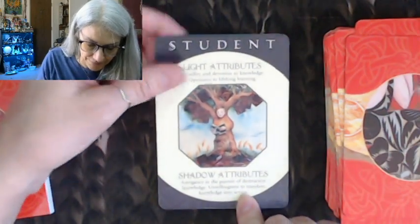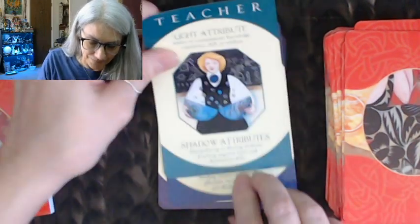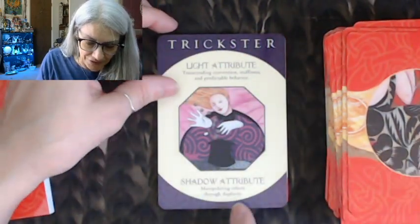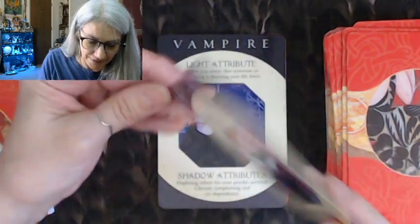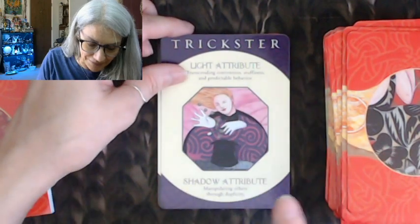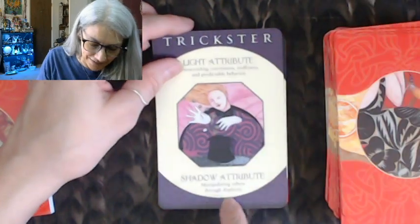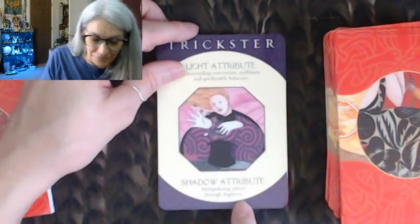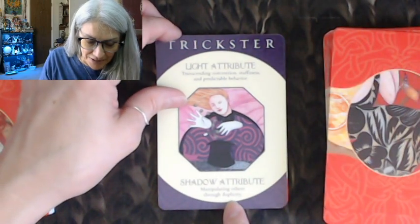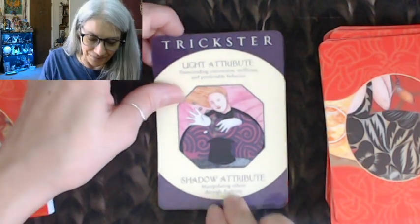Storyteller. Student. Teacher. Thief. Trickster. Let's look at this. Transcending convention, stuffiness, and predictable behavior. Or manipulating others through duplicity. Yeah, I mean, this is kind of like being unpredictable and kind of a wild card and stuff like that can be a way to grab control of a situation.